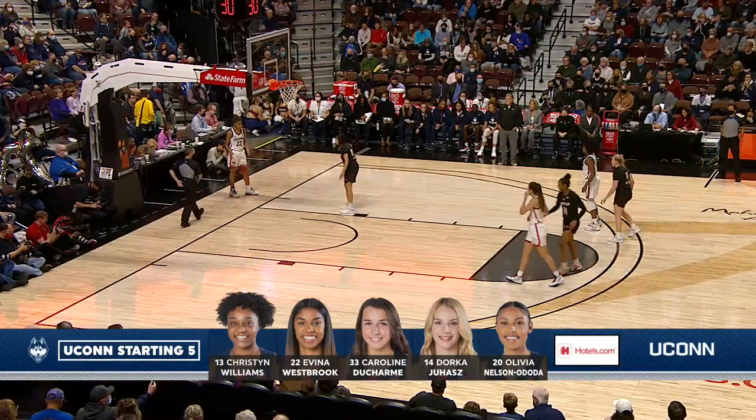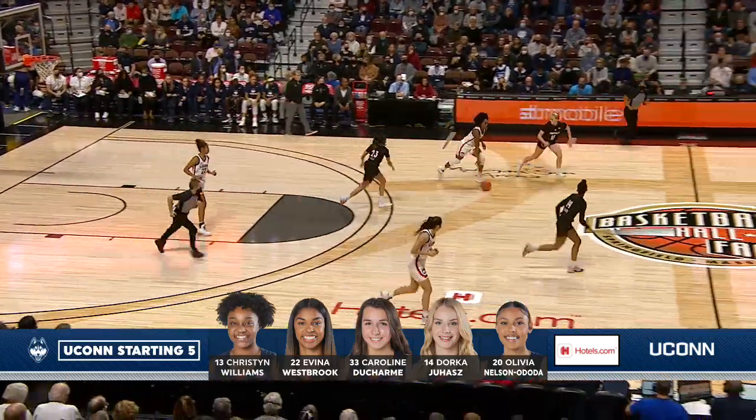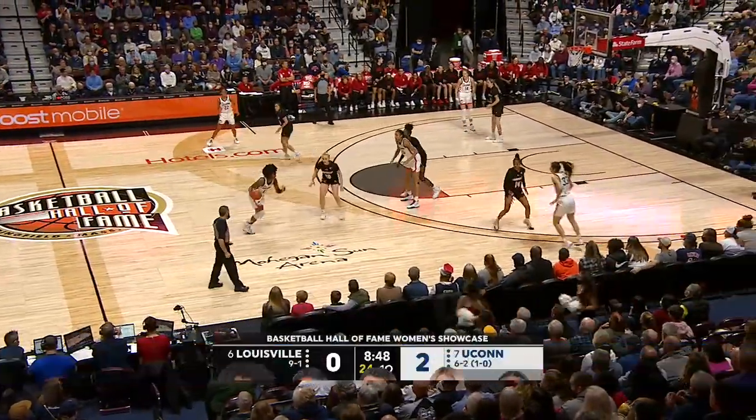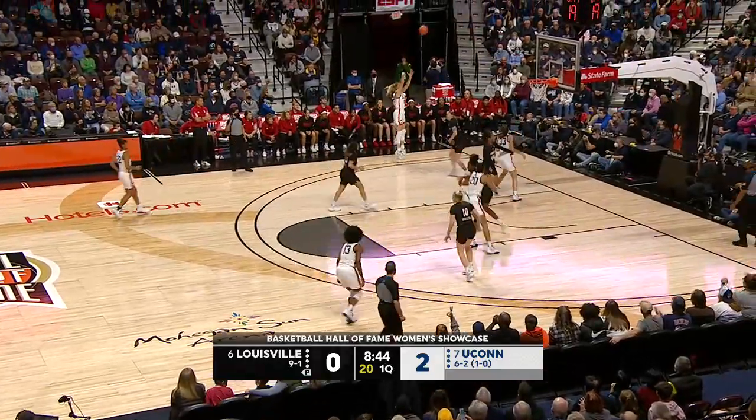And here you see Louisville picking up their full court defensive pressure. Again, they will change things up throughout the course of the game. And in terms of Connecticut defensively, you wonder if they might go man on misses, zone on makes, just trying to keep Louisville a little bit off kilter.